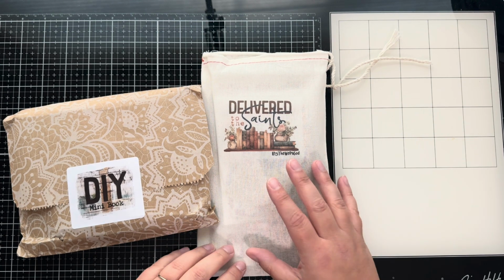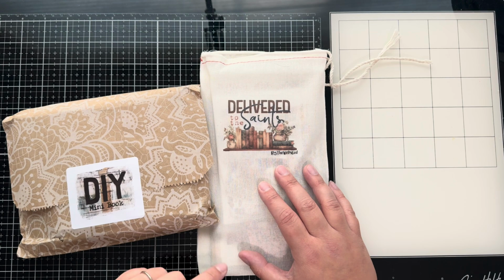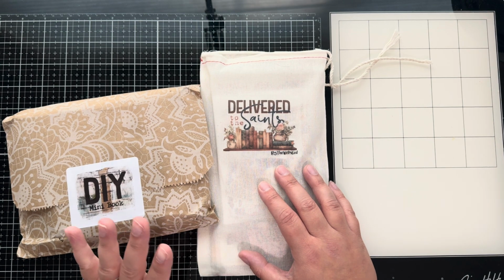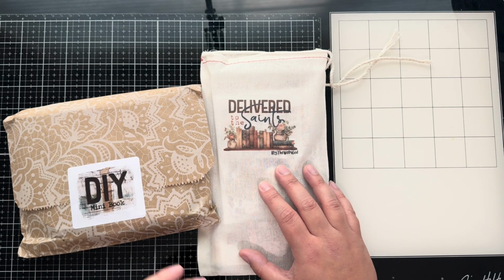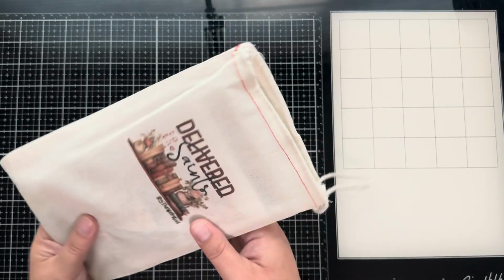When they are released, they are $27.50. After about a week being on the site, they jump up to $30. And then we also have a DIY kit that I can't wait to show you. So I'm going to move this to the side. We're going to jump into this main kit.